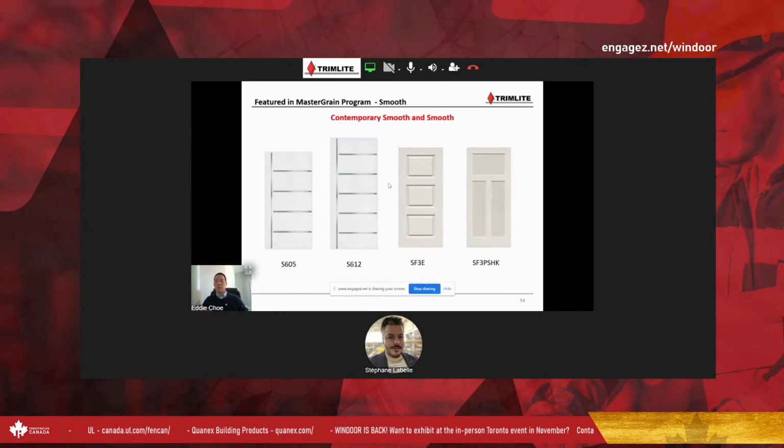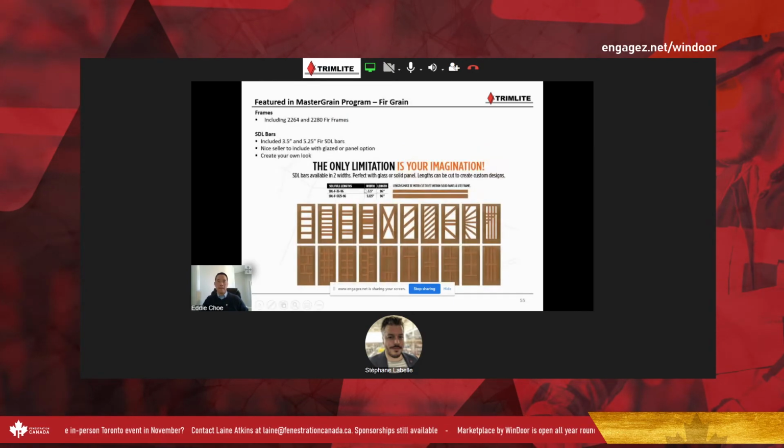Something that's been emerging and become newer from Master Grain has been an availability of that contemporary look in a smooth finish door. And then finally, this is something that's become very versatile, is they've produced a fir grain door that you can either cut out and glaze glass units in, or leave as just a paneled door product, but apply SDL bars to give you a lot more function and versatility and creativity to create some funky patterns with regards to door products, as you can see by this particular slide here.